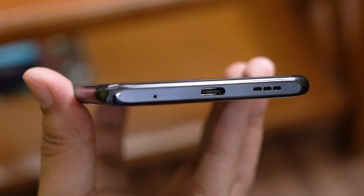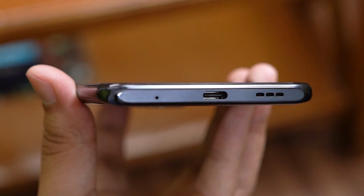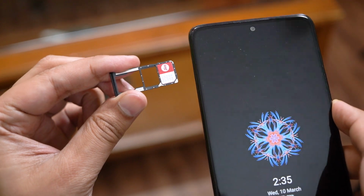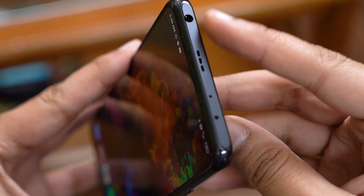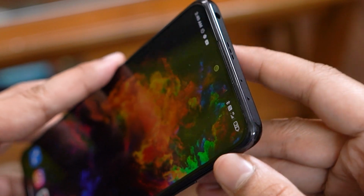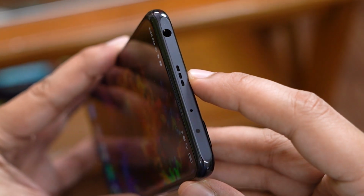At the bottom you get the primary mic, the USB Type-C port and a speaker grill. On the left are the triple slots, which comprises dual nano SIM slots and a dedicated microSD card slot for storage expansion. Finally, at the top, there's a headphone jack, a secondary microphone, the phone's earpiece, and a separate second speaker that completes the stereo speaker setup, which by the way sounds great. Hear this out.